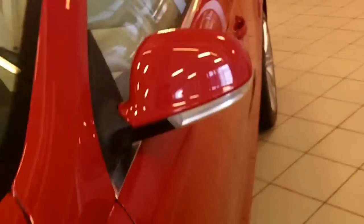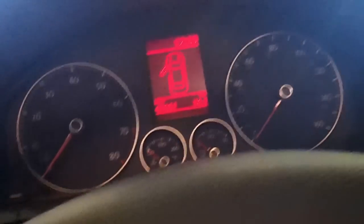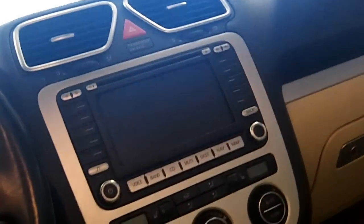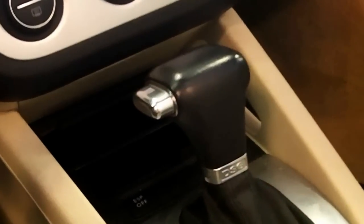And now for a 2007 Volkswagen EOS. Has 49,161 miles. This is a loaded car. Has power locks, windows, mirrors, and seats. This car does have memory seats. Is your 6-speed automatic transmission with manual shiftability and sport mode.